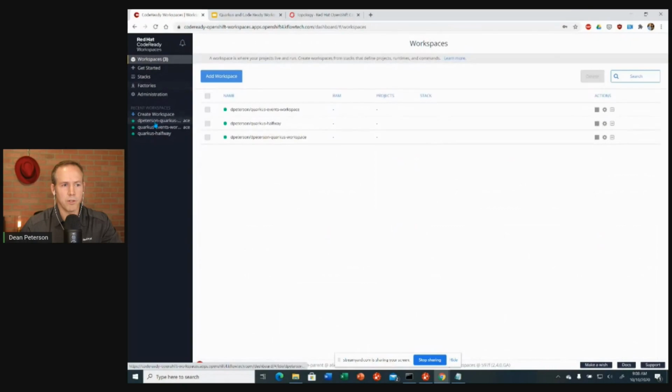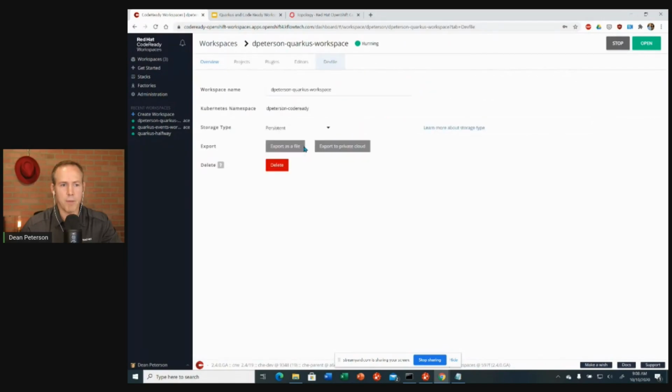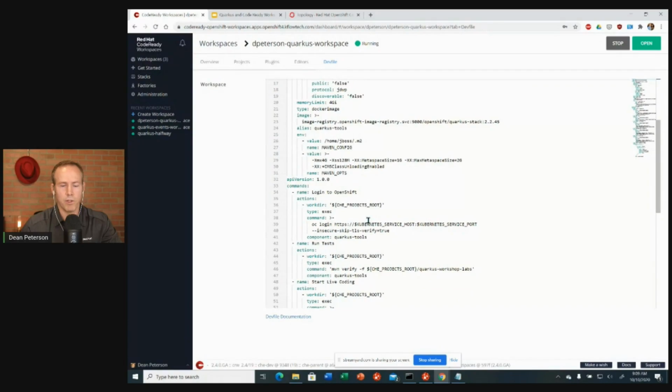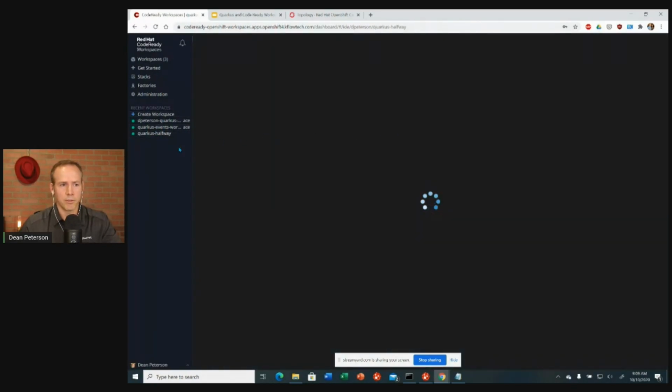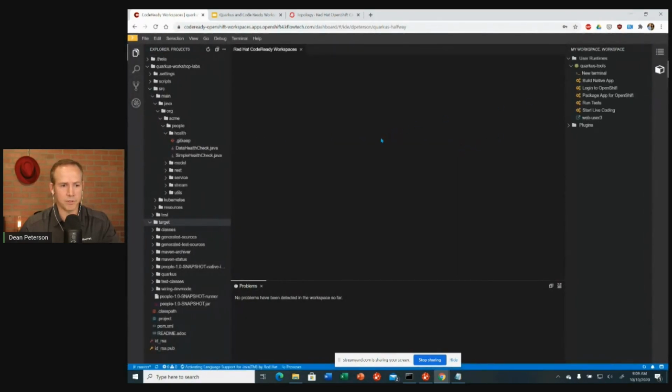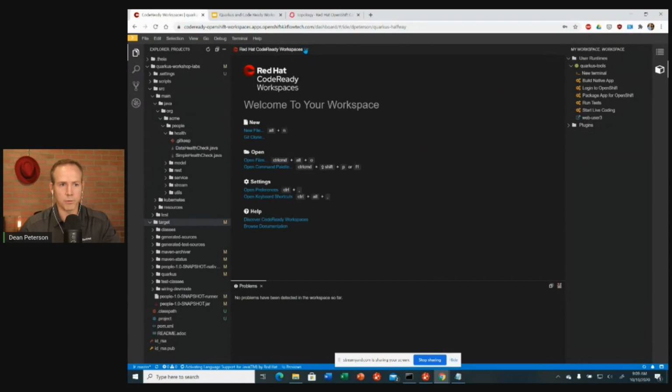So I just wanted to show I've got 3 running here, and the primary driver behind these types of things: you could just drop in a devfile that looks like this, that will set you up and tell you which image you want to use, and then you're off to the races. You start it up, and then you're good to go. So I'm going to switch to this Quarkus halfway. I've got various workspaces in a certain state in each one that helps us with the demo.